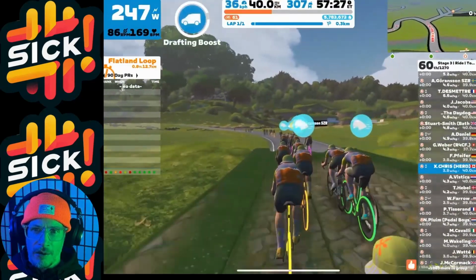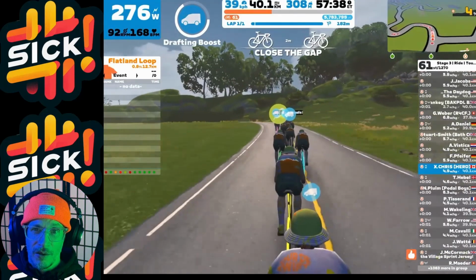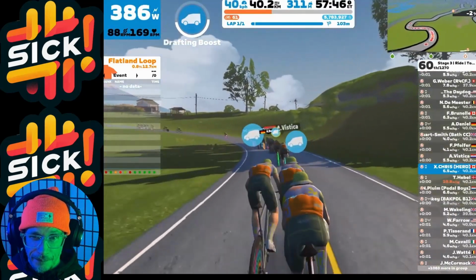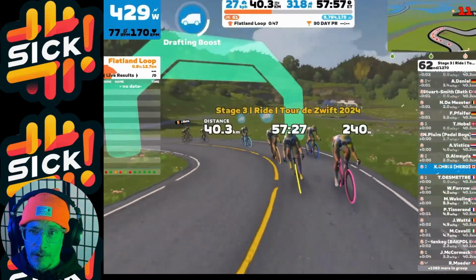So now I'm in survival mode. I'm using that draft to try to stick with the pack, but I'm in my 310s, 360 at one point, and they're just riding away from me. And luckily, there's a little bit of a hill here, and that helps me stave off everybody.